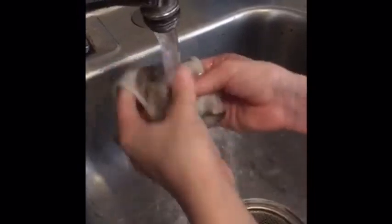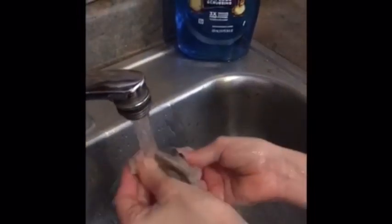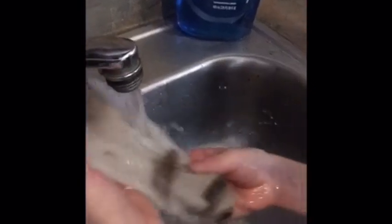So I honestly don't know which one took more of the stains off. Or dirt. But they both didn't clean very well. So it's up to the Clorox to see if it cleaned. So this is how that one turned out.